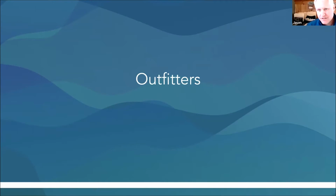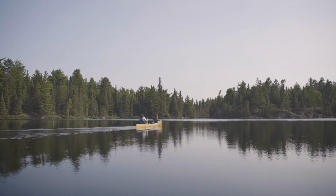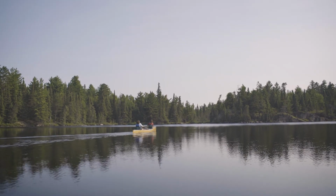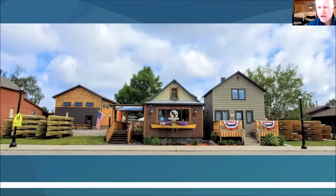That's why outfitters, like on the next slide, you'll see Ely Outfitting Company in downtown Ely. That's our shop. Outfitters are going to help you with trip planning and routing and help you pull together the permitting and all the details. There are several dozen outfitters scattered around the perimeter of the Boundary Waters, and people are really lucky because the outfitters are really high quality, and we've got a lot of high quality outfitters who can help you. So that's pretty awesome.